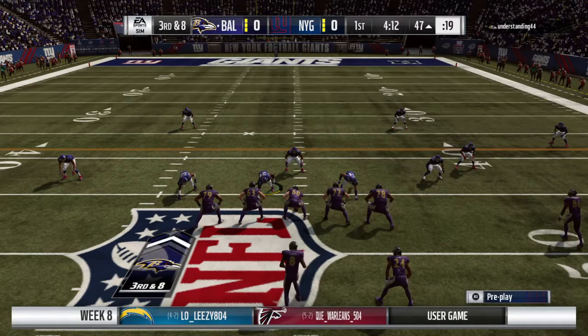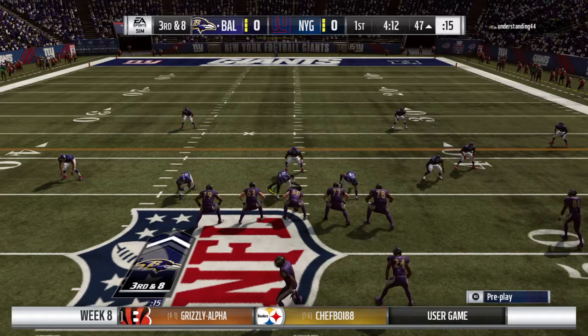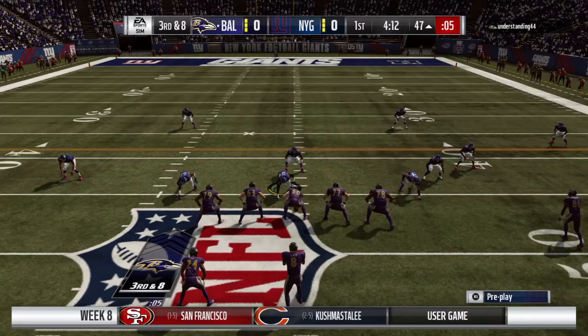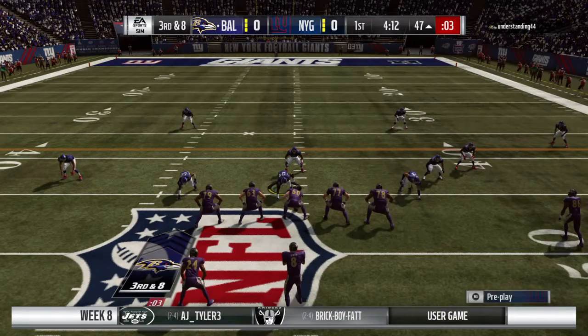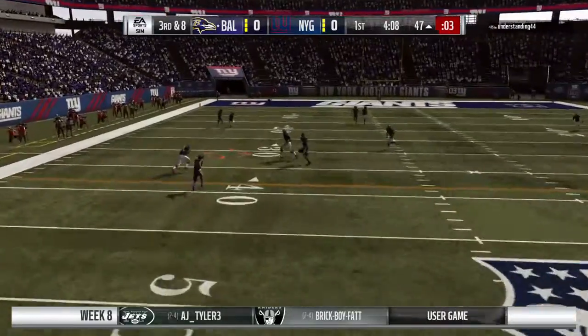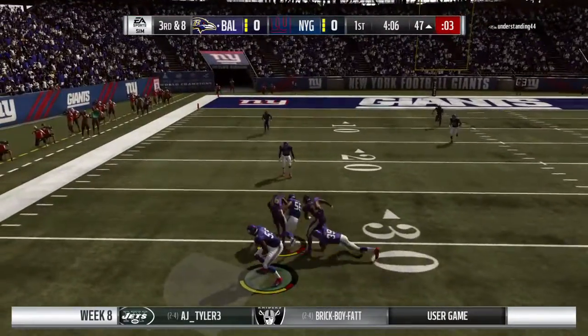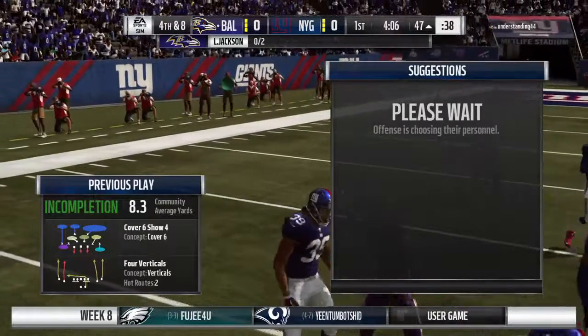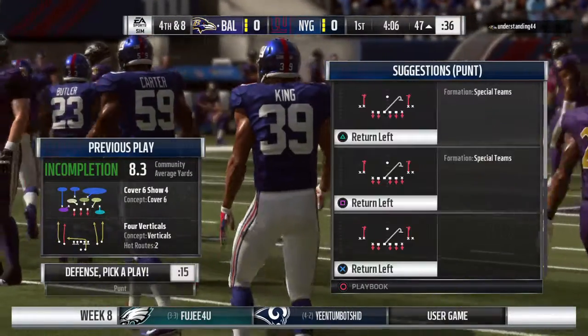Detroit! Detroit! Jackson from the shotgun. Oh, he almost picked it. Nearly a turnover there on their opening drive, and that's a throw he'd like to have back.